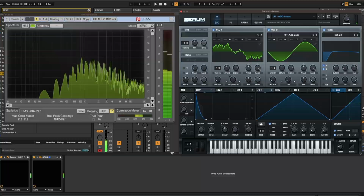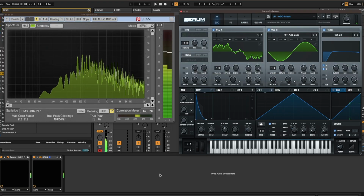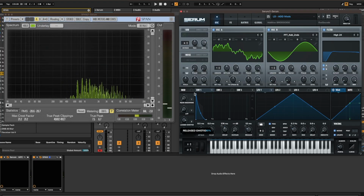In this pack, you're going to find a lot of spectral additive bass leads. What that means is that with James Hype coming out with that sound from number one, I was like, how can I get that sound in Serum without using a sample? So this is one of the ways. We can add a bit of release here.